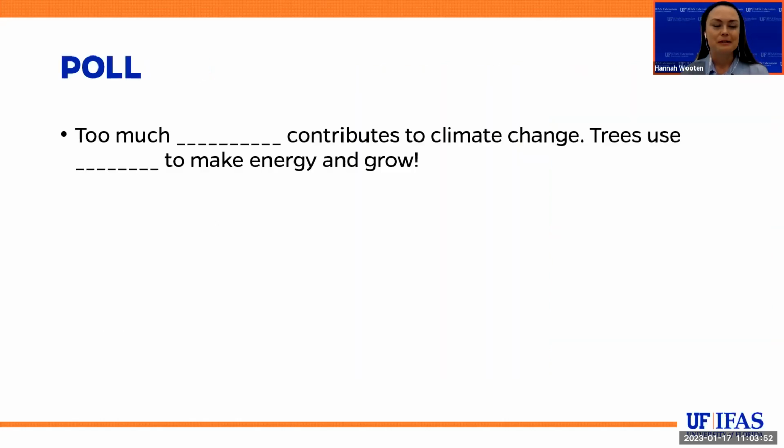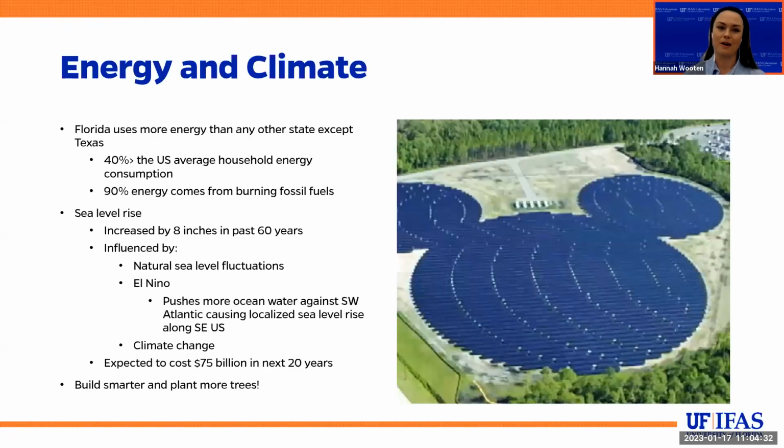So this is really just to get us thinking about shade. Too much carbon dioxide contributes to climate change, and trees use carbon dioxide to make energy and grow. So I just want to get us started recognizing that we have some real climate challenges, but we also have some real climate solutions, and trees are one of them.